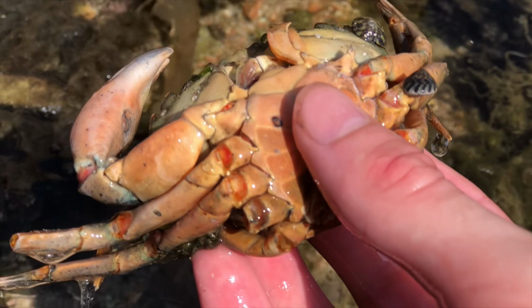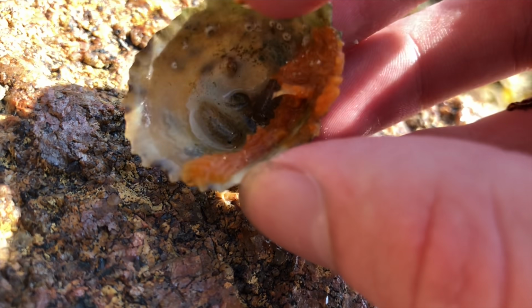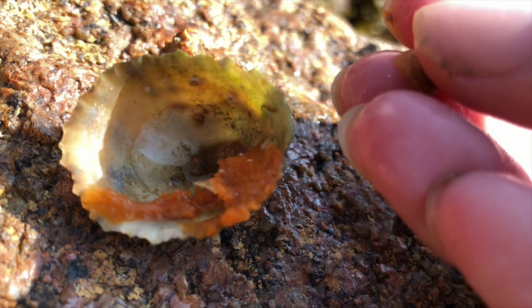Sure enough, I've just found another of these limpet shells, and look at that. It's a dead one with some flesh left over, and sure enough, down in that crevice is one of those isopods.